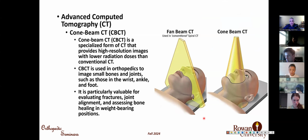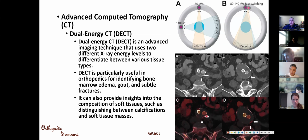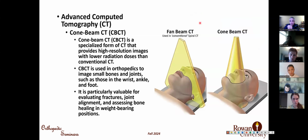You also remember that, let me go back here. You see the X-ray source radiates the X-ray like a triangle in a diverging pattern like this. These are fan beam CT scans, and all the CT scans currently are fan beam.